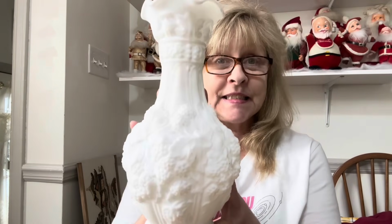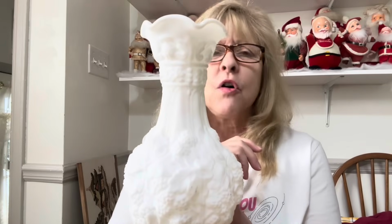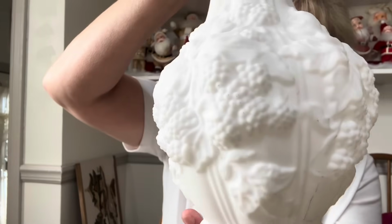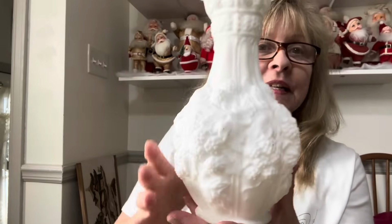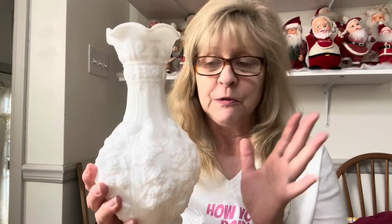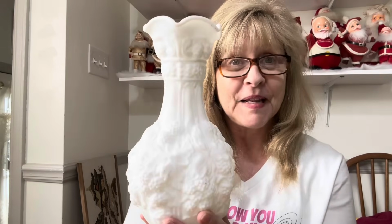I love this. I do believe it to be Westmoreland. I have one of these vases. This is a satin finish. I don't know if mine is satin or if it has a glaze on it, but it's the blackberry pattern. And this is a beautiful, beautiful vase. I remember my mom having one of these vases when I was little. That's why I bought the one I have, was because, you know, memories. But yeah, it's gorgeous. I absolutely love it.